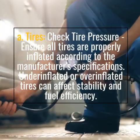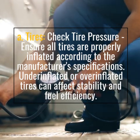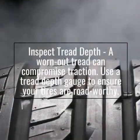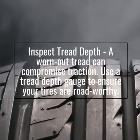A. Tires. Check tire pressure. Ensure all tires are properly inflated according to the manufacturer's specifications. Underinflated or overinflated tires can affect stability and fuel efficiency. Inspect tread depth. A worn-out tread can compromise traction. Use a tread depth gauge to ensure your tires are road-worthy.